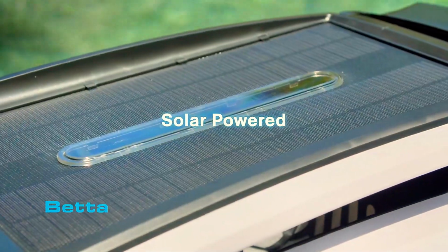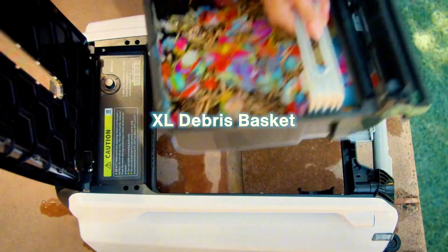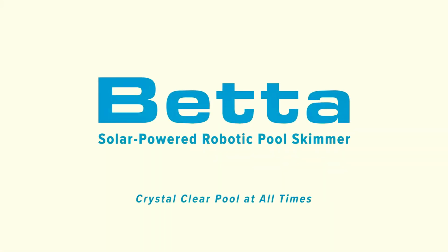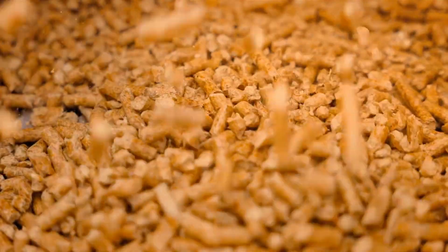The USB rechargeable battery means you can blend at home, in the office, or at the gym. Simply fill, blend, and enjoy your fresh drink in seconds. No need for bulky blenders. Enjoy your coffee at the perfect temperature with the Smart Temperature Control Travel Mug.